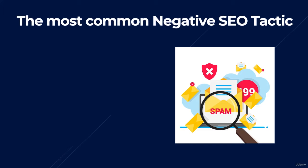The most common negative SEO tactic. The most common method I see these days is building low quality spammy backlinks. Building a ton of low quality links to a competing site is also one of the most unsophisticated forms of negative SEO, which is good news as it means it has less of an effect on our website.